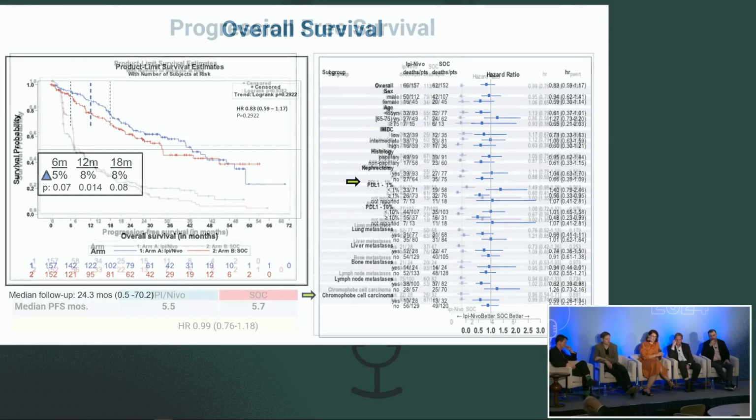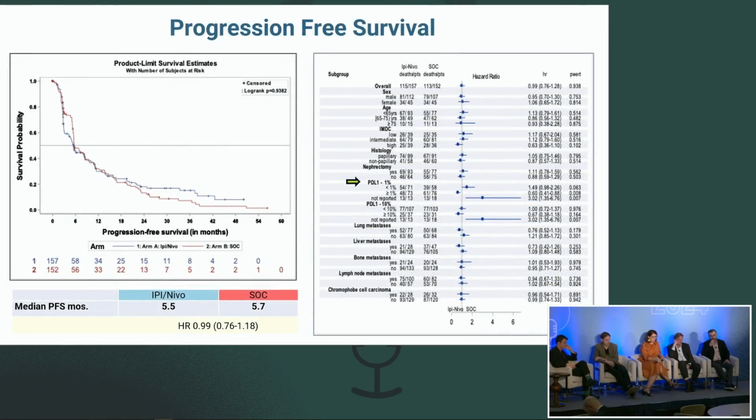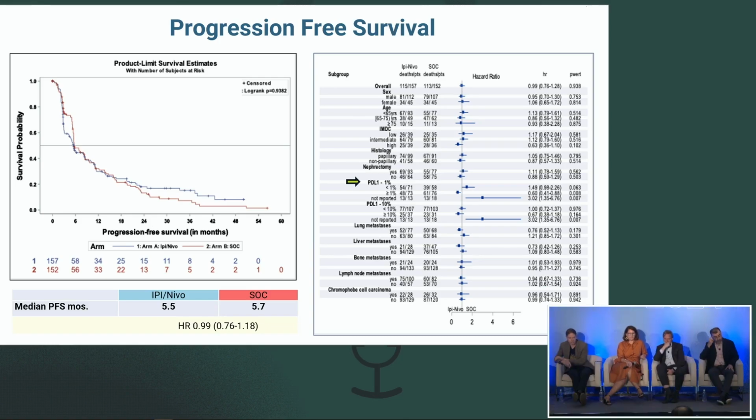Fair enough. This is the PFS, no difference in PFS, 5.5 months, obviously less than in clear cell. PD-L1 also seems to sort of enrich here. Here you don't see that difference in chromophobe that you did in OS. And again, I think we just get into trouble by interpreting subsets. This is a little bit sobering, right? You're like, oh, ipi-nivo is active. Then you look at this and you're like, well, it's not that active, right? We don't know if there's a tail. It's only 2 years of follow-up, and obviously it's a lot of censored and limited data after that.